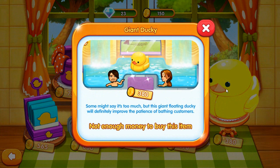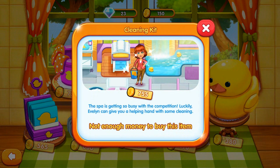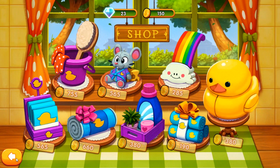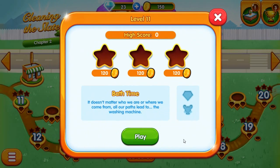Giant ducky! Some might say it's too much, but this giant floating ducky will definitely improve the patience of bathing customers. Then we have the bathing Carl. Bathing Carl's plushie seems to be having such a relaxing time that the real mouse stays visible for longer. And then we have a cleaning kit. The spa is getting so busy with the competition. Luckily, Evelyn can give you a helping hand with some cleaning. I like that. All right, level 11. Bath time. It doesn't matter who we are or where we come from. All our paths lead to the washing machine.